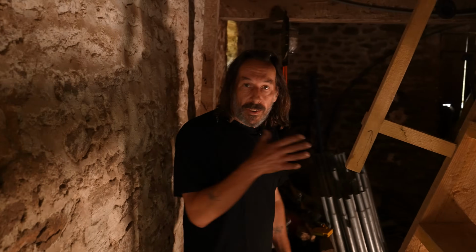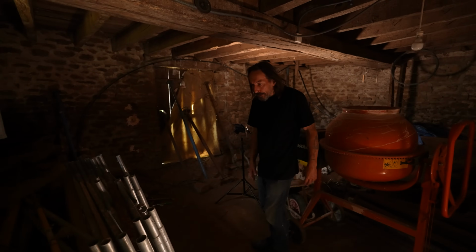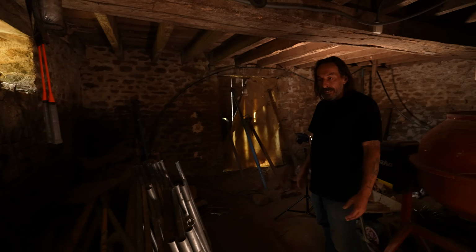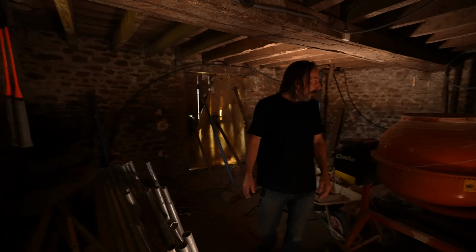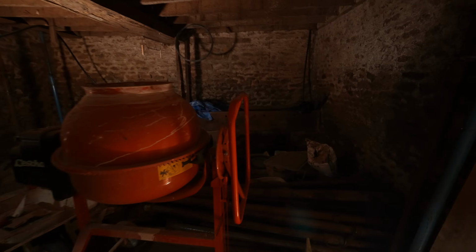So this is the second part of the building before we go upstairs. I might just show you this quickly. This part of the building is pretty much where I keep all my building stuff, what I use to do the pointing and the brick building and all that. And if the camera will pick it up over there, there's two of them, one either side. I'll just go over there to show you.